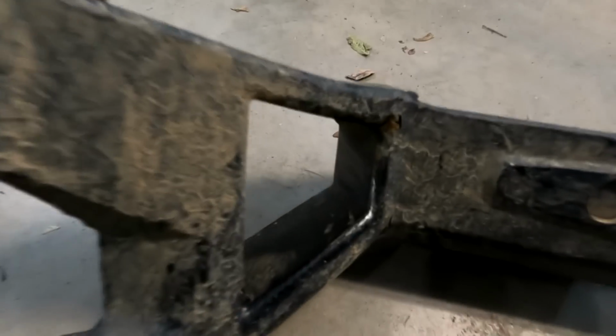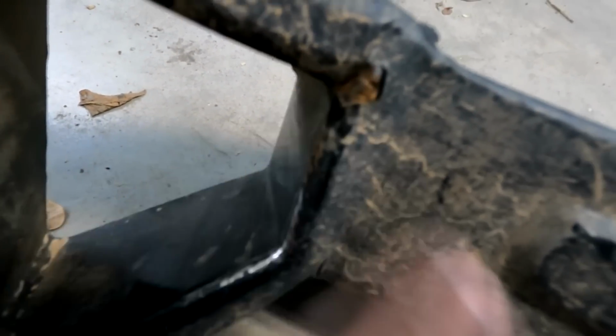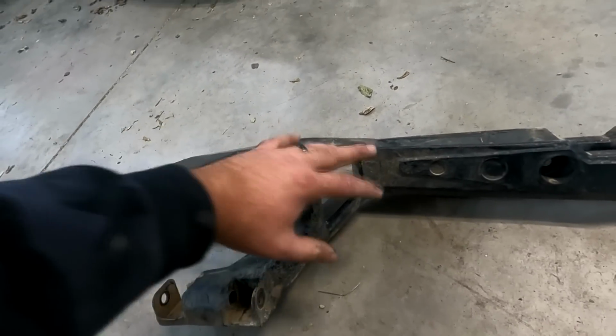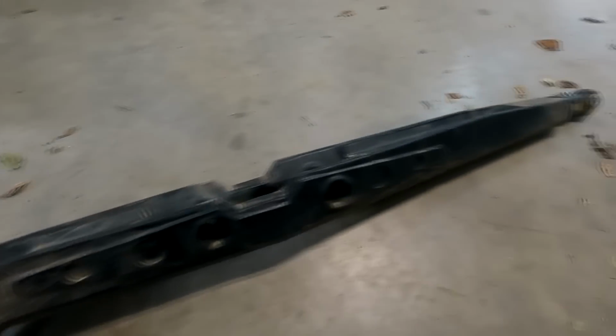As far as the damage goes, here's the old one. You guys can see that ripple there. You can see here where the paint or powder is broke, cracked, however you want to call it. So this whole piece bent in, causing the wheel to toe in. The rest of the trailing arm, still good. The Heim, still good. Everything is still good on these trailing arms, so I'm still happy with them.